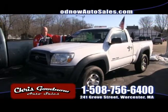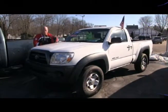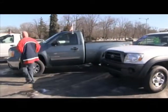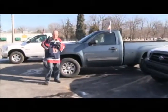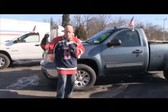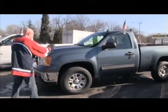2008 Toyota Tacoma for $12,900. Four-wheel drive. This is a beauty. Okay? Clean Carfax is on everything. Don't forget, the next part of the show, 30 minutes. Watch it, because I'll go a lot slower with the vehicles. We'll have them driven up. You look at the interiors, everything.